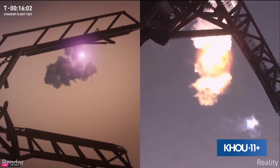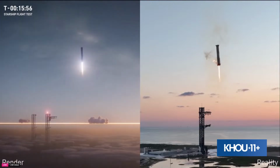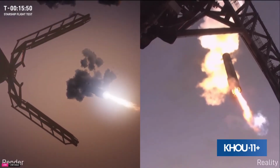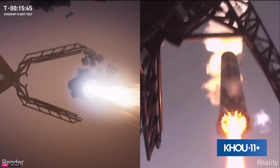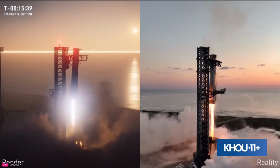Automated checks have to indicate we have a healthy booster and a healthy tower, and the flight director must issue a manual command which is informed by manual checks from the flight control team. If this command is not sent prior to the completion of the boostback burn, or if automated health checks show unacceptable conditions with Super Heavy or the tower, the booster will default to a trajectory that takes it to a landing burn and soft splashdown in the Gulf of Mexico.